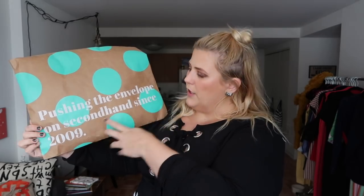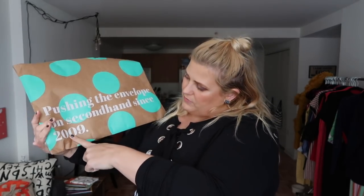So let's start with the packaging. It's adorable. It might be the cutest packaging I get from a brand ever. This one says, "Pushing the envelope," get it, because it's an envelope, "on secondhand since 2009." I just think it's really cute. I got both an envelope and a box. I think it's because I got my stuff expedited because I was a little bit of a hot mess. I ordered my first set of stuff and had it shipped to my apartment in Austin by accident, which was not very smart, not intelligent.